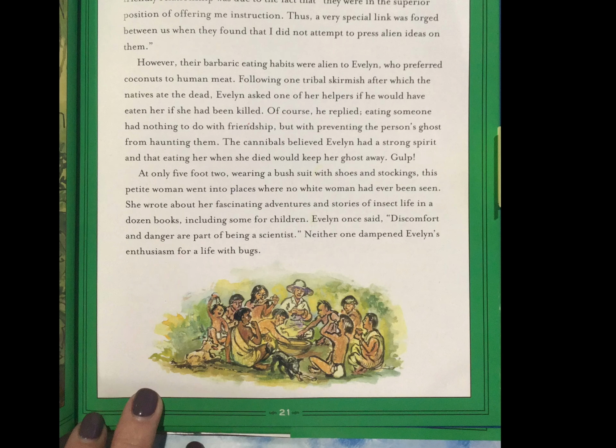However, their barbaric eating habits were alien to Evelyn, who preferred coconuts to human meat. Following one tribal skirmish after which the natives ate the dead, Evelyn asked one of her helpers if he could have eaten her if she had been killed. "Of course," he replied. Eating someone had nothing to do with friendship, but with preventing the person's ghost from haunting them. The cannibals believed Evelyn had a strong spirit and that eating her when she died would keep her ghost away. Gulp.